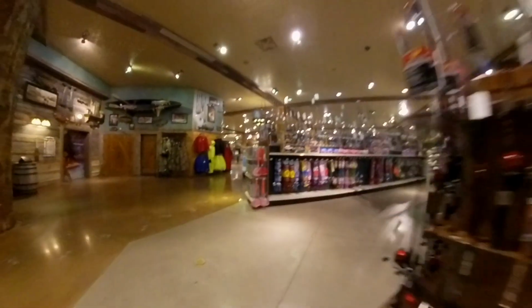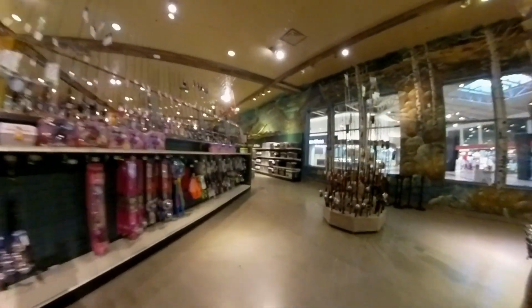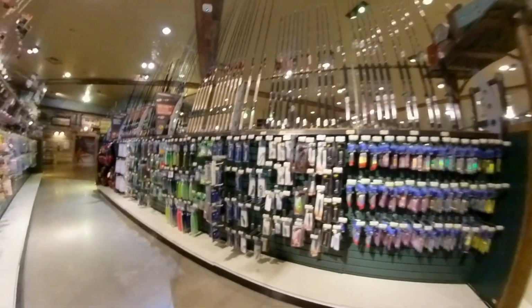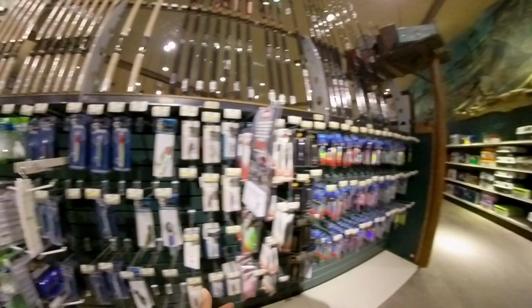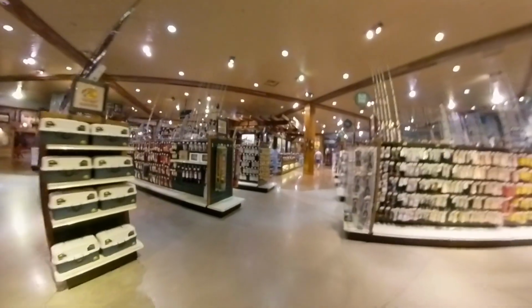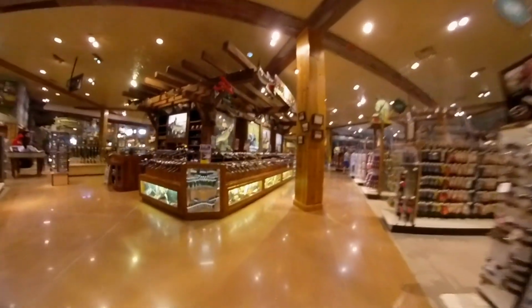Okay, look at all these fishing rods here. Wow. Do you like fishing? I love fishing, but I'm not very good at it. Look at all these rods. Look at those huge fishing rods. And we have all this fishing tackle. Fish hooks, fish bait. I don't really know much about fishing. Hey, and some tackle boxes. If you are a serious fisherman, you need to get a nice tackle box. All right, let's keep exploring this big hunting and fishing store.